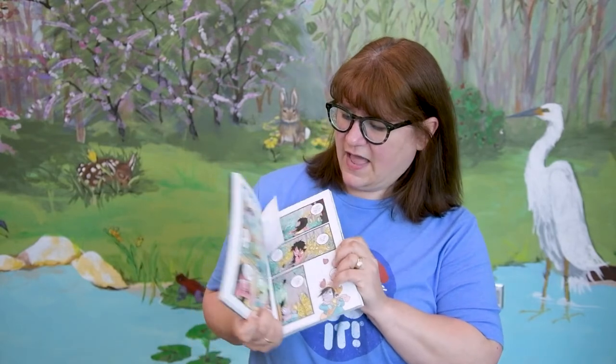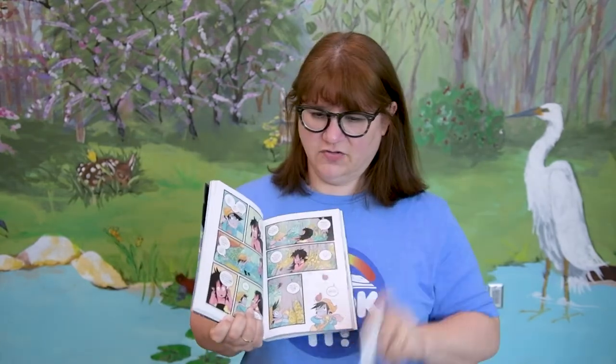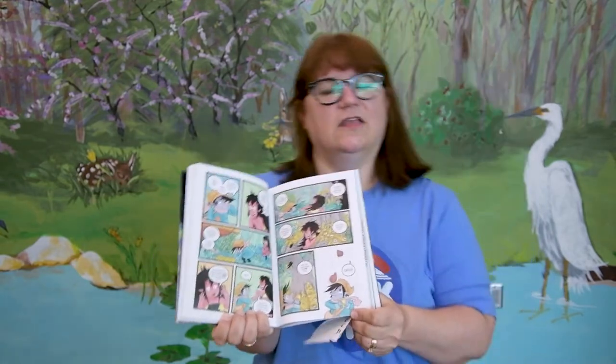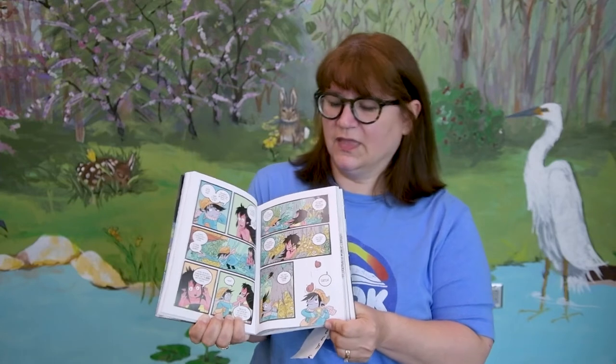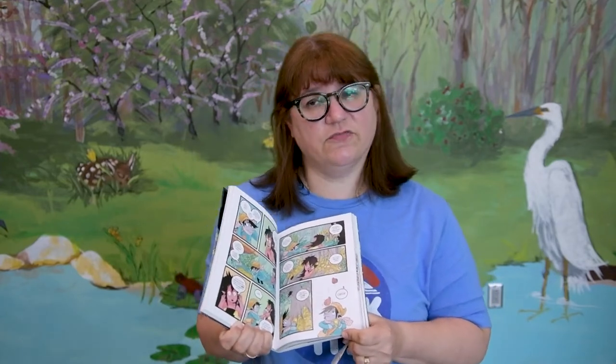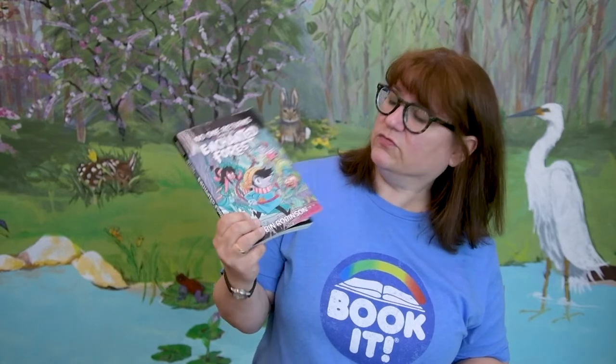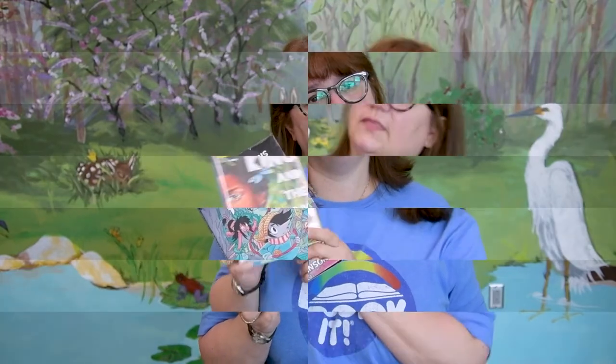We must find out. This graphic novel has lots of really incredible artwork and fantasy world building, and it's nice to see goblins be the hero for a change. Fantasy fans will love No One Returns from the Enchanted Forest.